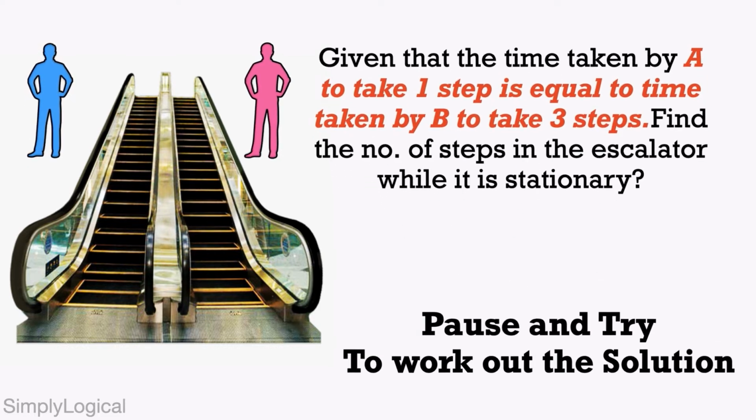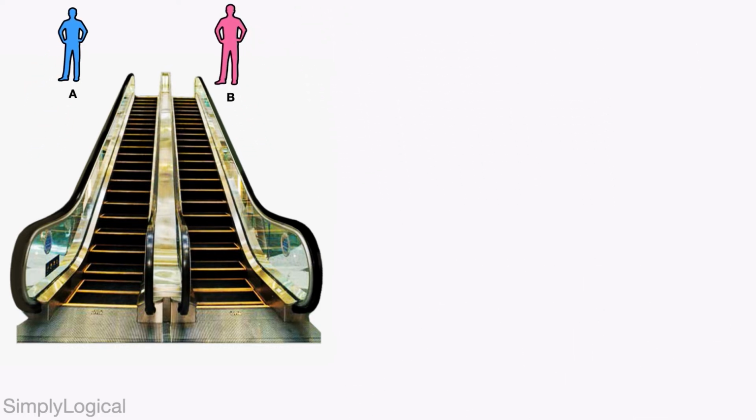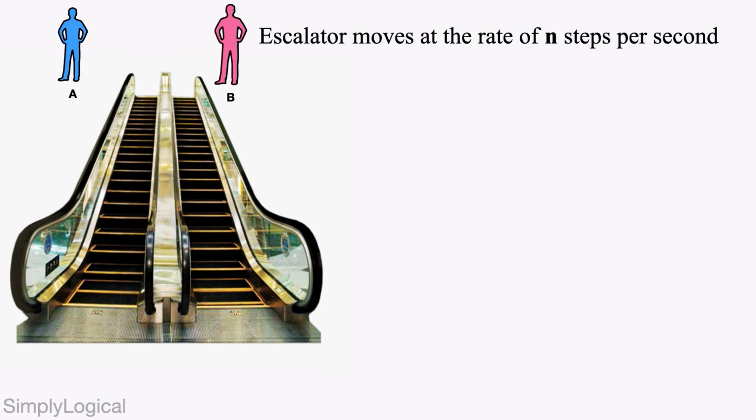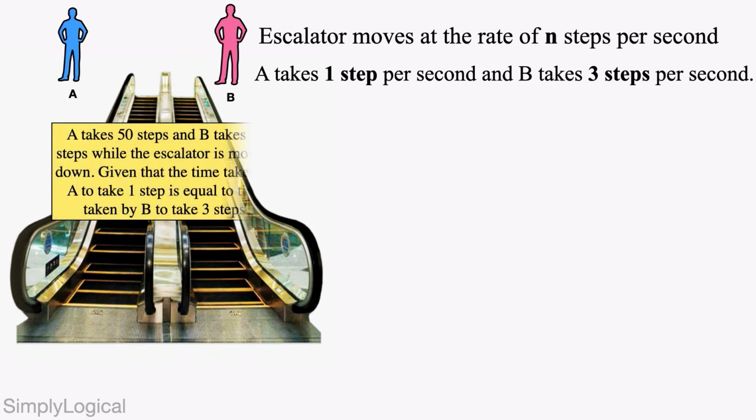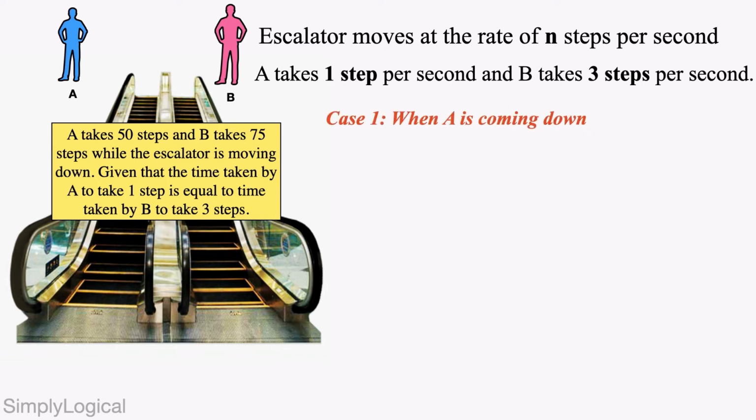Let me explain the solution now. Let us say that the escalator moves at the rate of n steps per second. Let us also say A takes 1 step per second and B takes 3 steps per second. Let's solve this problem case by case. In case 1, when A is coming down, A will take 50 seconds to complete 50 steps. In 50 seconds, the escalator would have moved 50n steps. The total number of steps on the escalator can be represented as 50 plus 50n.